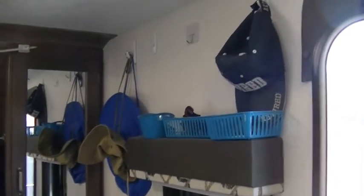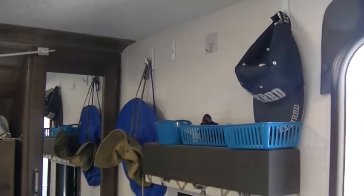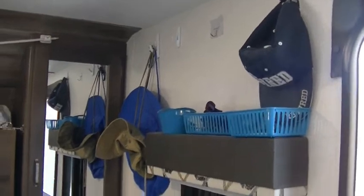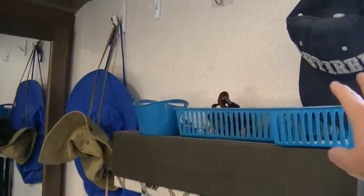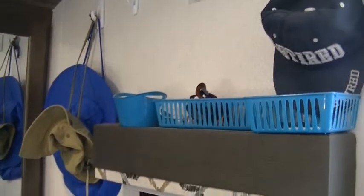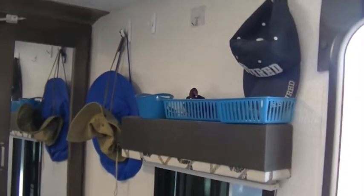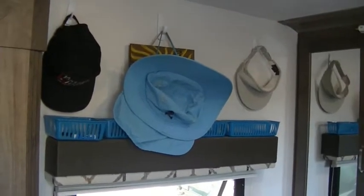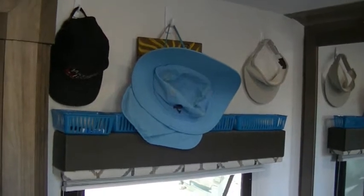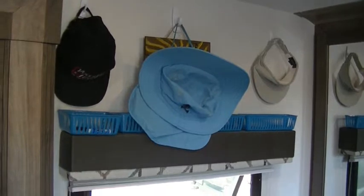We have many command hooks around the trailer for hats and other items, and these little turquoise plastic boxes are from Dollar Store, and we've got command putty under them, and we can put other items up there like keys and wallets and Kleenex and other things. And there's my side with my hats and plastic boxes, and with that command putty under there, they don't move.